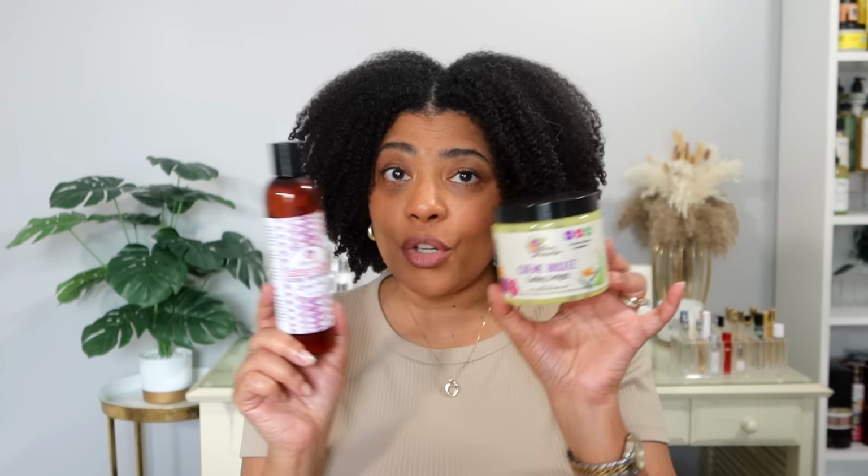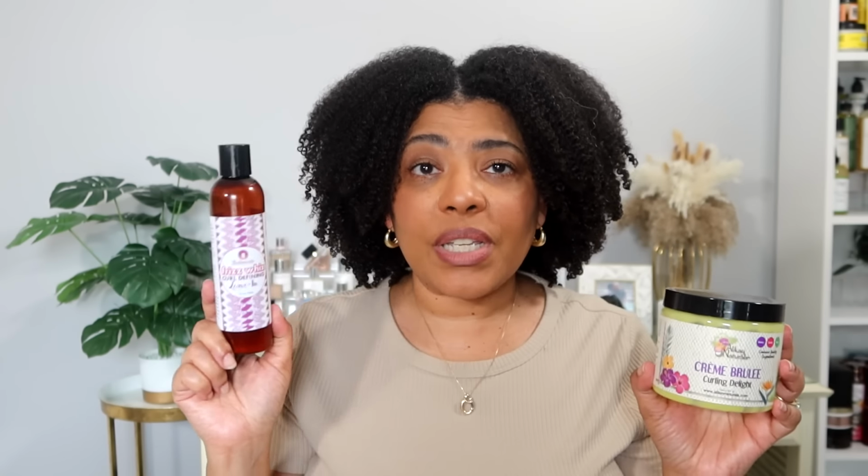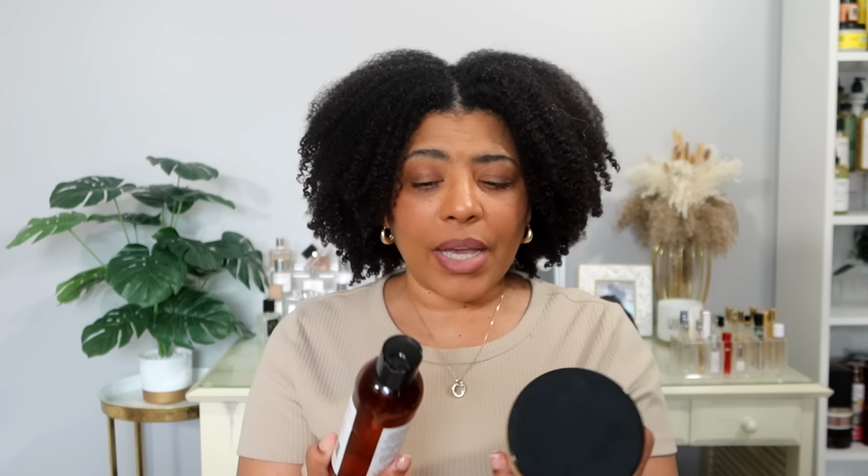But this I keep purchasing when I see it on sale, if they have Black Friday. So I've purchased a couple of these so I don't have to do it again. But I love this, and the reason why is because this is a defining leave-in. So it defines the curls when you put it in your hair. And so when I'm using a lighter hold gel like the Creme Brulee, or lighter texture I should say, it works well to keep the curls defined, okay? So that's why I've been purchasing it, because it goes well with this.